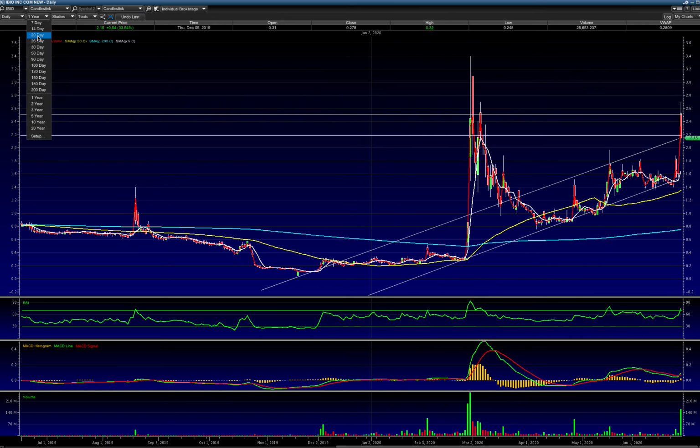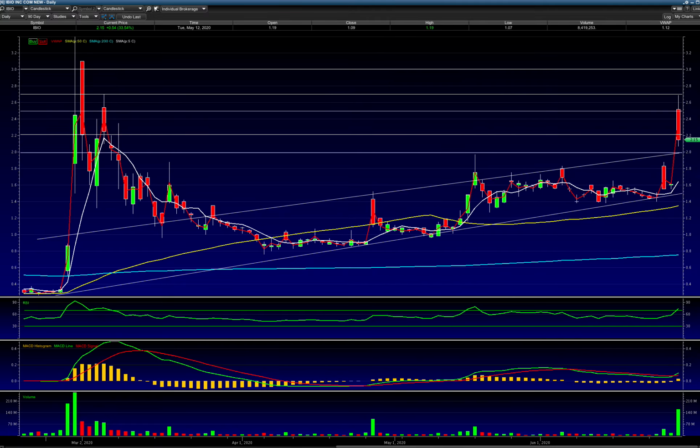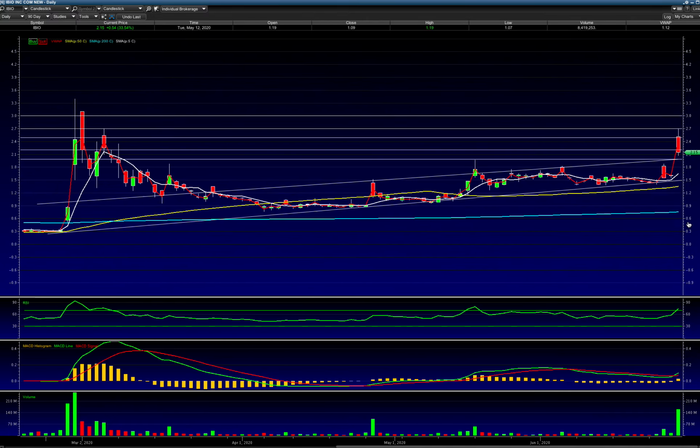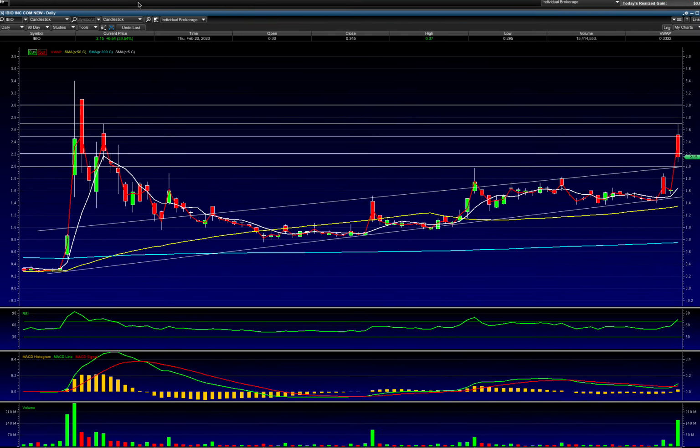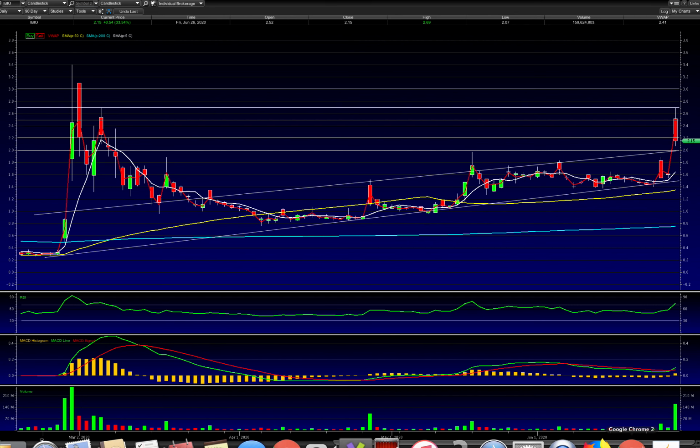But at the same time, let's look at the 90-day where I got everything really drawn out. Right here, I mean, if it breaks back into this channel, the uptrend is only at 150 here. So it's definitely a play where you want to use tight risk management. Let's go over some of the more of the fundamentals.